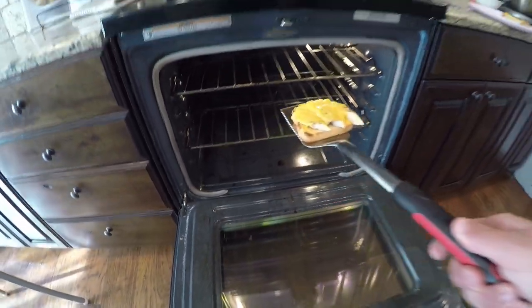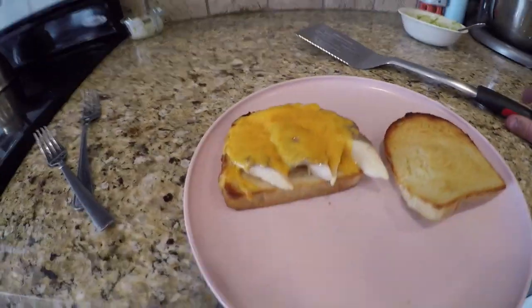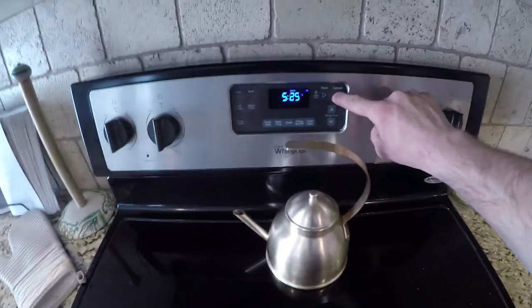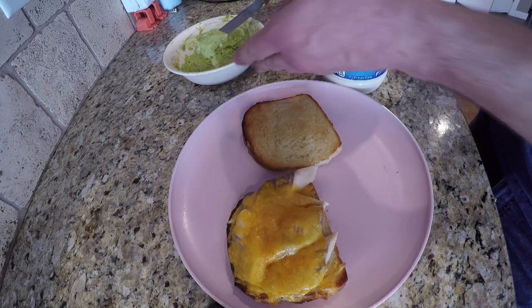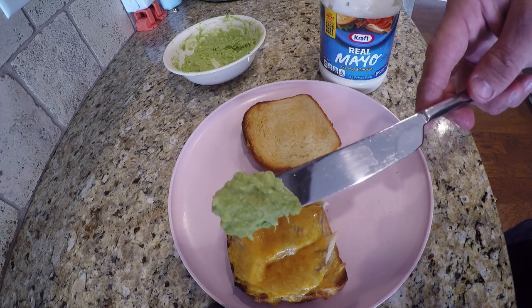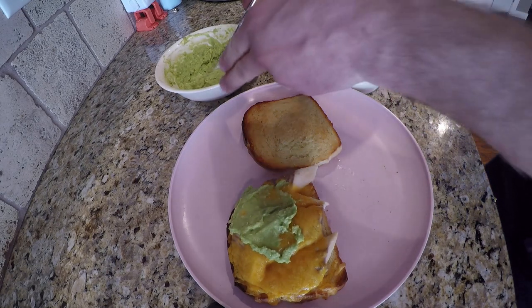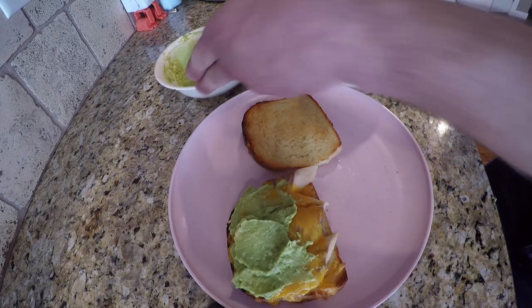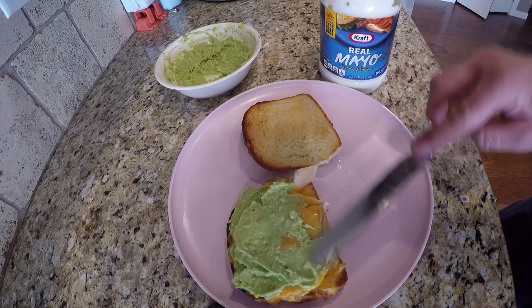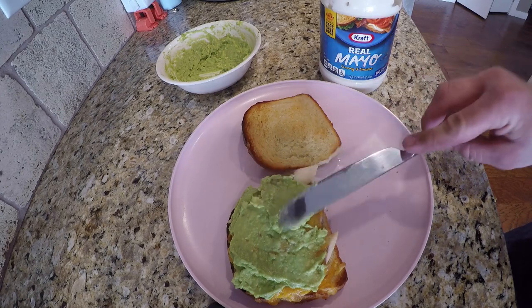All right, it's been about a minute. So that is what it should look like, melted right on there. Done with the oven. I can officially turn that off this time. Okay, so the last few steps, take some of your avocado guacamole and put as much on there as you'd like. I like a good amount, not too much, not too little. And just give that a nice spread. One more should do it here. There we go.